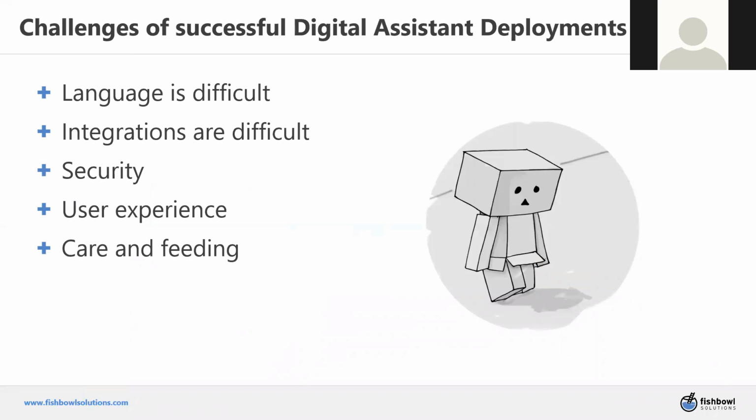So hopefully what we've shared with you so far has gotten you excited about the possibilities of a digital assistant in your organization. However, we do want to kind of insert a word of caution here that not all digital assistants or chatbot platforms are the same. Not all digital assistants are the same. So from that standpoint, they're not all created equal.